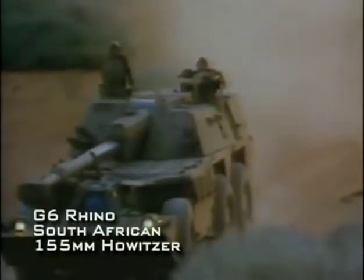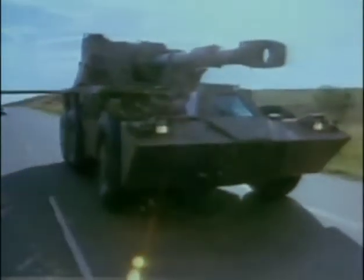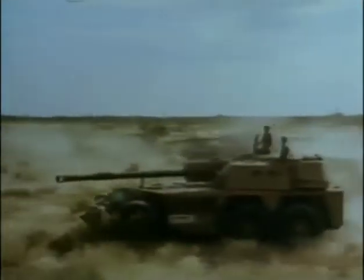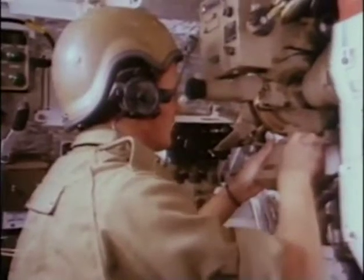The G6 Rhino is the largest of the South African wheeled armored vehicles. The G6 is one of the few large caliber artillery vehicles to use a wheeled configuration instead of tracks. It is designed to work in concert with the various types of wheeled vehicles used by the South African forces. The G6 is armed with a 155mm 45 caliber gun, which can fire projectiles to a distance of over 18 miles.